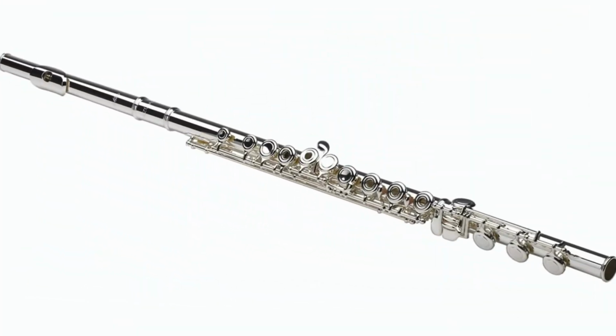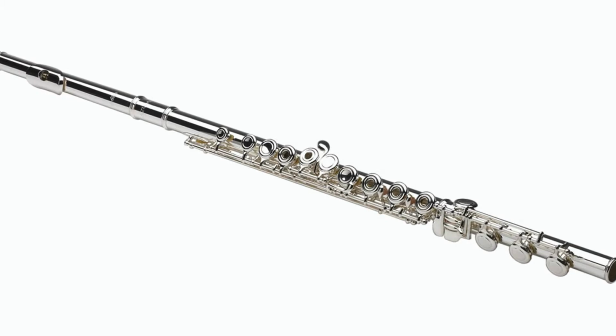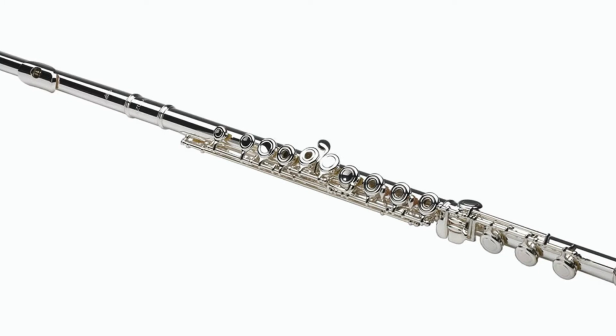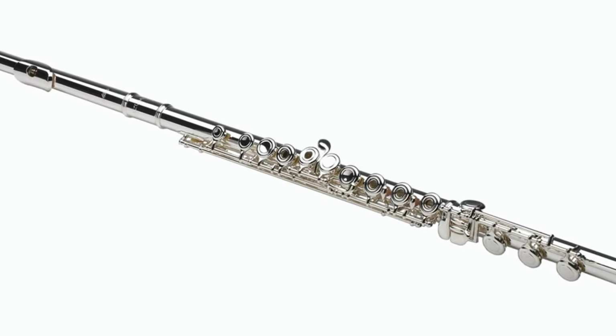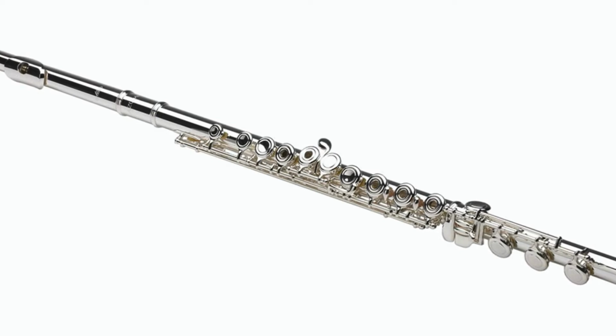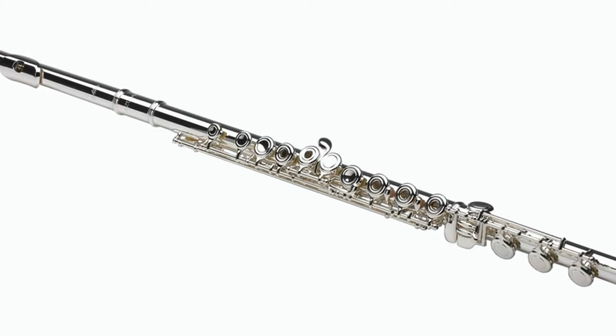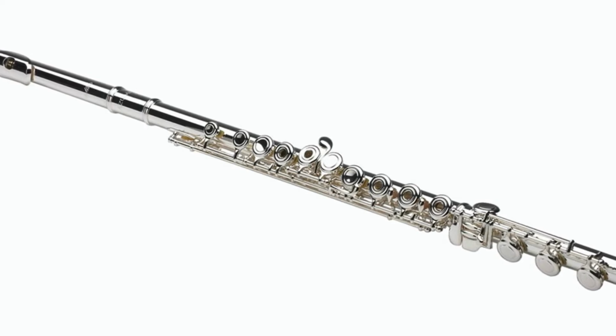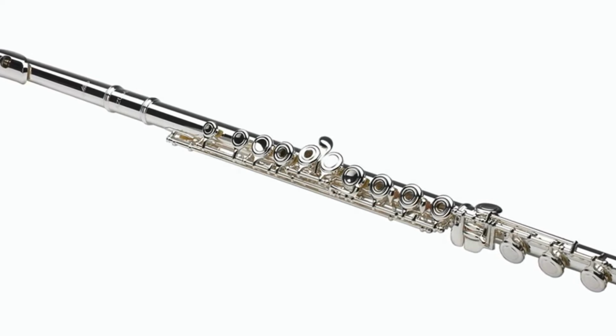Let's go find out. The flute is in a group of instruments called the woodwinds. The sound is created by blowing air over the air hole or the opening. Other instruments in this family include the clarinet, the oboe, and the saxophone. Although it's a woodwind instrument, it doesn't use a wooden reed like the others. Oh, the sweet sound of a flute.